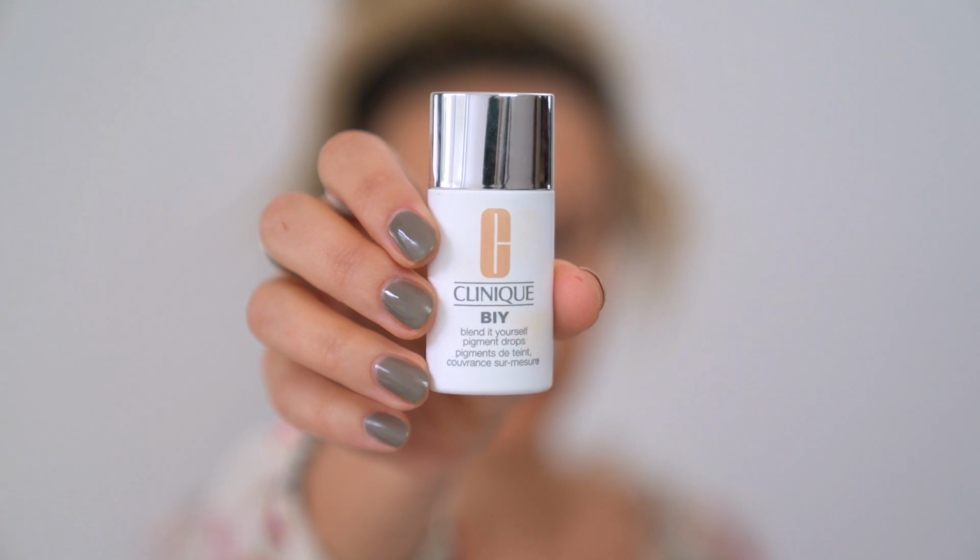Anyway, I'm gonna mix it in with a little bit of the Clinique DIY Blend It Yourself Pigment Drops. This is in the shade 130. It's a very warm tan shade. I'm just gonna do a little bit of the foundation on the back of my hand and mix in a little bit of the Clinique drops, and I'm just gonna try and adjust the color.